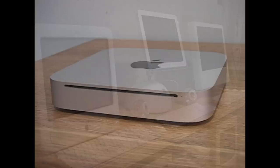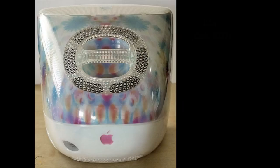Okay, maybe they took it a little too far. But Apple had successfully gotten the world's attention with the wild colors, and now it made sense to throttle back on that.